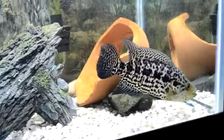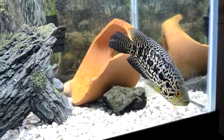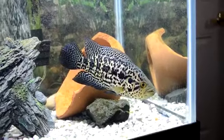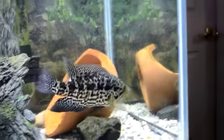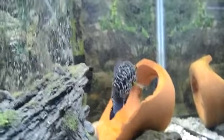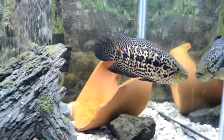See if I can't make this guy famous. I really like this guy. I have no problem dedicating one tank just to him. He's got some really nice blues coming in his fins, but this lighting really isn't showing it. The pictures show a lot better.